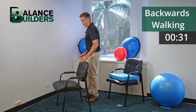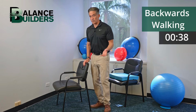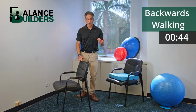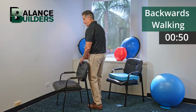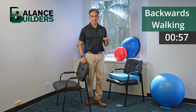Don't shuffle back. That's the tendency for a lot of people, is when they do this, they're afraid, so they shuffle backwards. Backwards walking is one of the best ways to improve your balance. There's been a lot of studies on this. And the reason that it's a good way to improve your balance is when you're practicing walking backwards, your brain knows that you know how to walk forward. So practicing it backwards is a way of improving that skill.